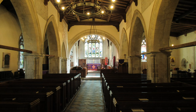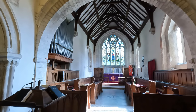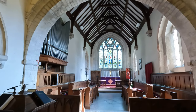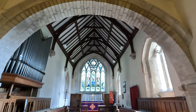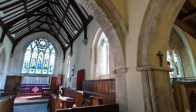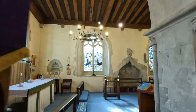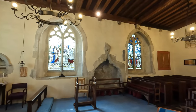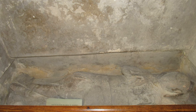Some terrific stained glass windows, particularly this one just ahead of me in front of the altar. And there's the organ, left-hand side. Some very impressive ceiling. And then just passing around this side by the pulpit. I thought this was a fireplace, but there's actually an effigy in there.